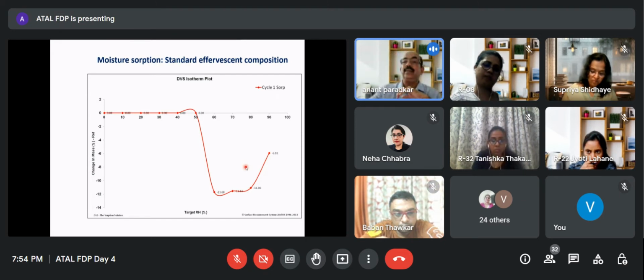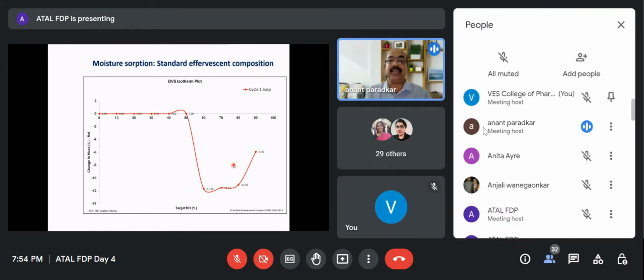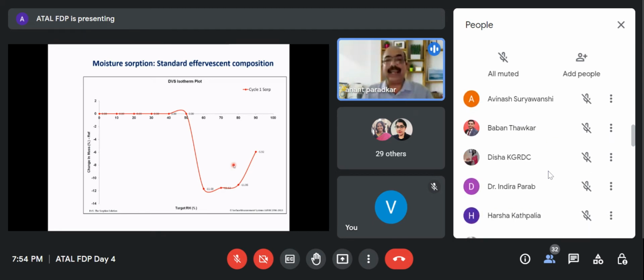And suddenly the reaction, CO2 was released, which is indicated by loss of weight. So reduction in weight is loss of CO2. So we understood the problem. Practically, you can see it on the manufacturing scale, but this gives us an idea of what is happening exactly. Next slide, please.